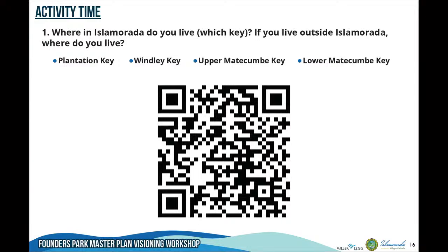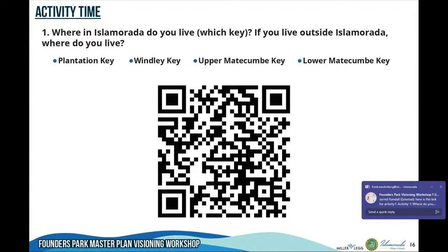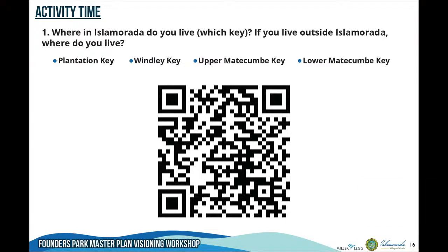So if everybody could scan the QR code. All right, and then I'm going to go around the room and we're going to help you and assist you with this too. Okay, so again, scan the QR code, enter one of the 4 selections, and if you don't have a phone or haven't used that, we can come around with the pad and you can enter that information there. So if you just raise your hand, and if you need assistance or somebody to put that information in for you, let us know.